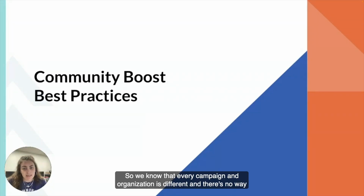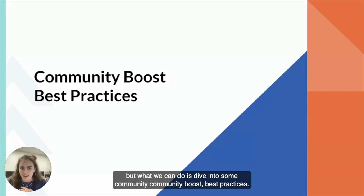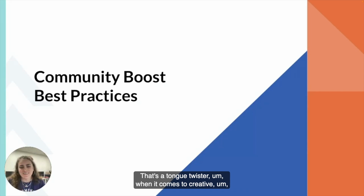So we know that every campaign and organization is different, and there's no way to know which copy and creative iteration will perform the best off the bat. If I had $1 for every ad that I thought was absolutely the one, I would be a very rich person. So this is why we always suggest that you should be testing multiple ads, A/B testing in every single set in your campaign. But what we can do is dive into some community boost best practices. That's a tongue twister when it comes to creative. And this can really help take your next campaigns to the next level.